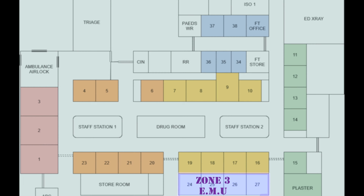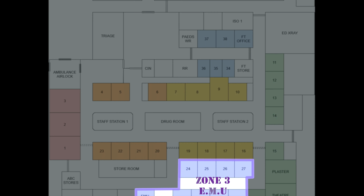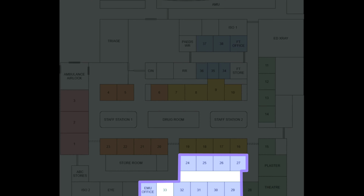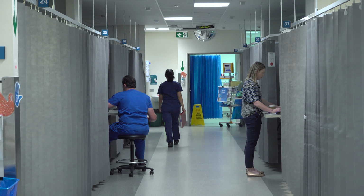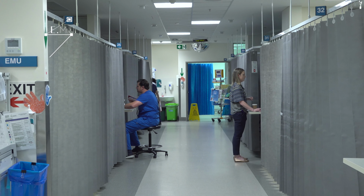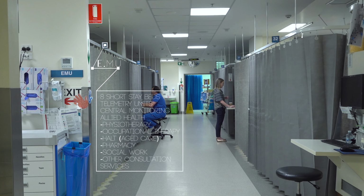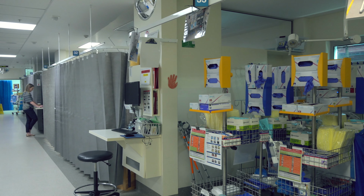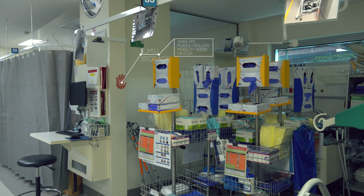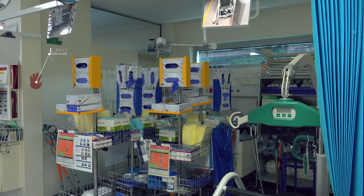We have an 8-bed, FACEM-led emergency medicine unit. All cubicles have central cardiac monitoring. As well as our ED doctors and nurses, EMU is well supported by dedicated physiotherapists, occupational therapists, and social workers. This is a high turnover area, with patients generally staying less than 24 hours. They are either discharged home, admitted to this hospital, or transferred to a rural healthcare facility.